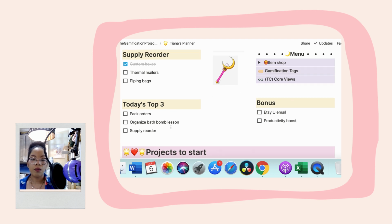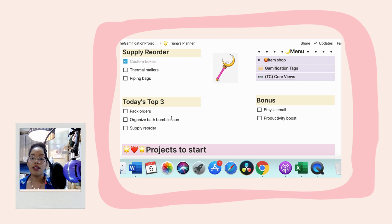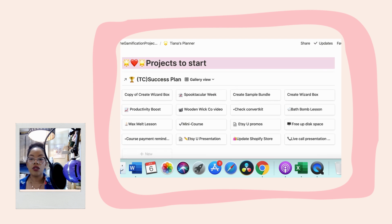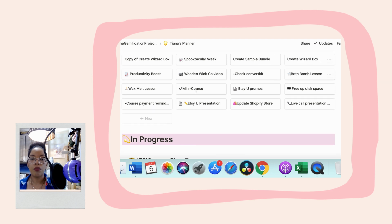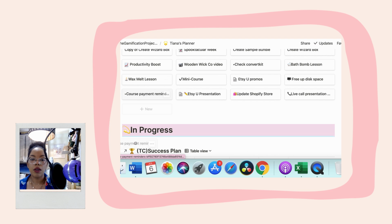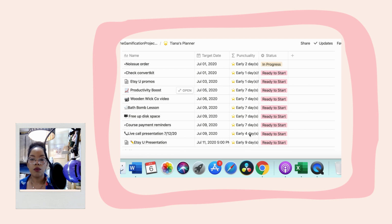Another thing here is my top threes. I started doing this because my projects, which you're going to see in just a second, are a lot, so this helps me narrow down my top things I need to do. And this is kind of a bonus, so if I finish my top threes, I can move on to the bonus. And these are my projects to start, so everything that I'm just thinking about, I don't even know if I'm going to start or not, I'll put here. Once I'm ready to start them, I can just drag them down to my in progress section.